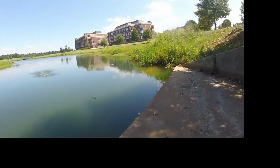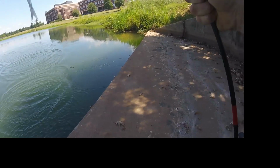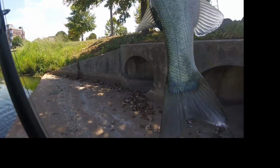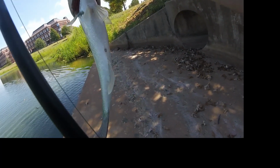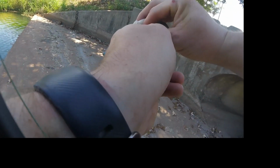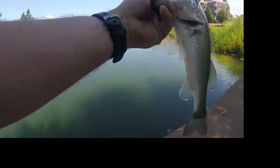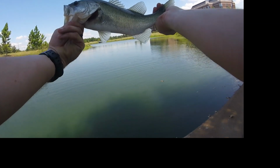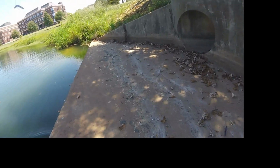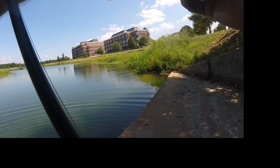Got him. There's a good one. Yeah, buddy. There's a two. I'll say that he's pretty thin, but be free, little buddy. Tell you what though, these big bite baits hold up really well.